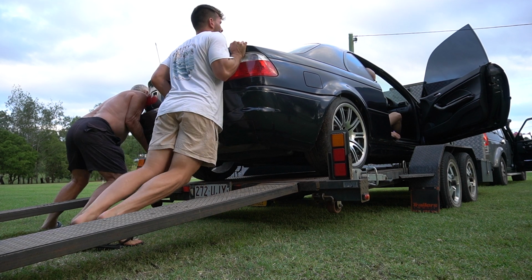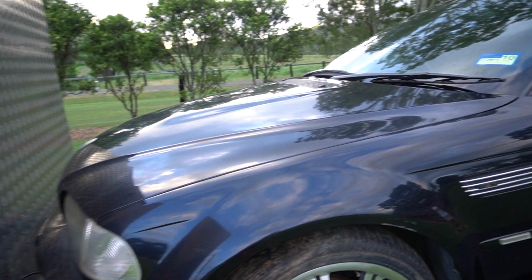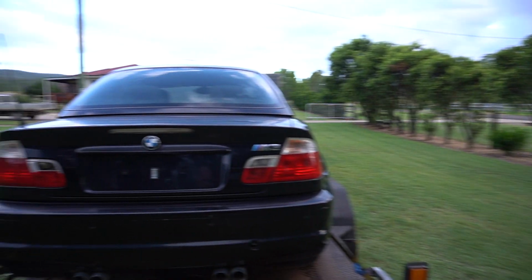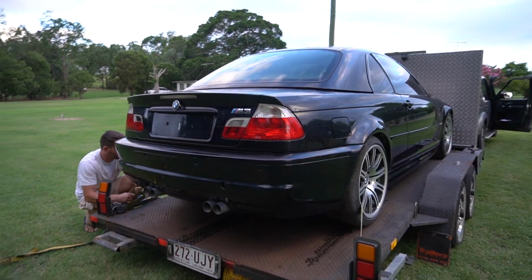Anyway, went and saw this thing. It's got some paint issues. It's been neglected, I think it's been sitting for like 5 years. Like the tires were flat.